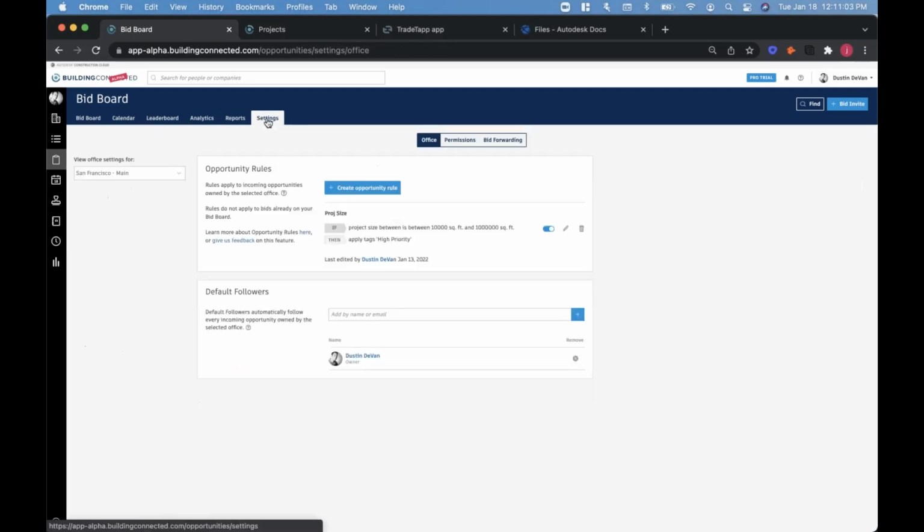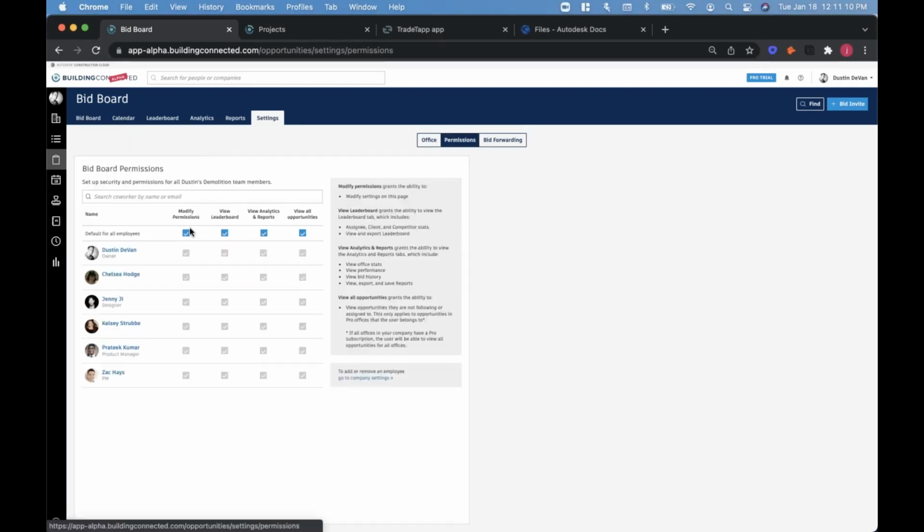And then, with these different analytics and reporting tools within BuildingConnected, you also have the ability to pick and choose who's able to see what within your team. Some people like to have everybody have access to those analytics and leaderboards. Some people like to keep it only to upper management. So, visibility is also completely customizable within BidBoard Pro as well.